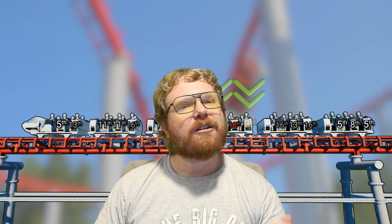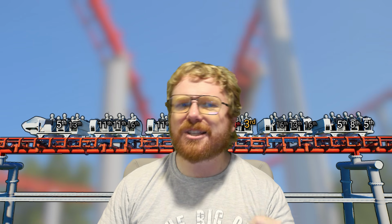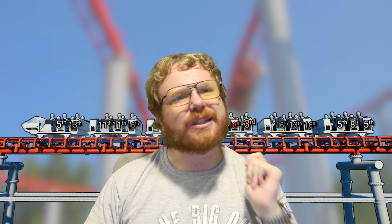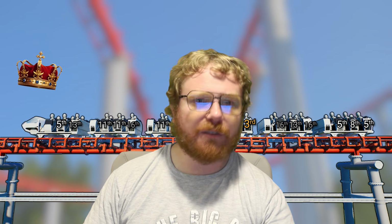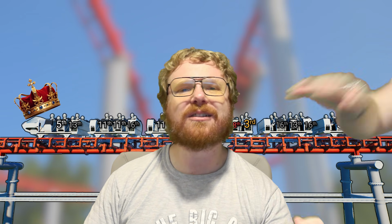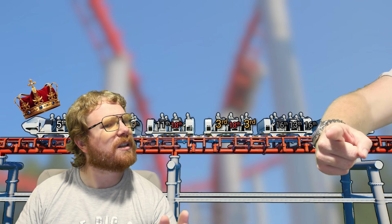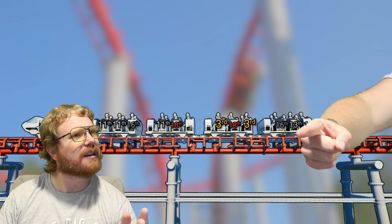And now, raising up the trophy, the best row on Magnum XL-200. Drum roll, please. It's row 1. The very front. An entirely sensible choice. Wait, what? I missed one? What do you mean?